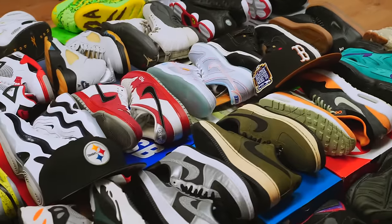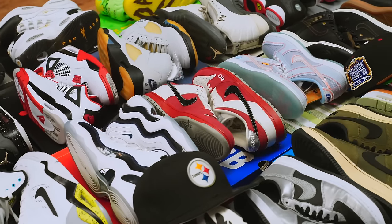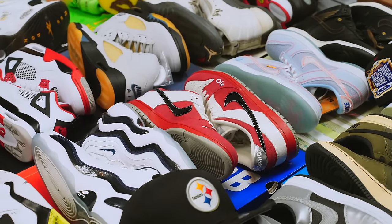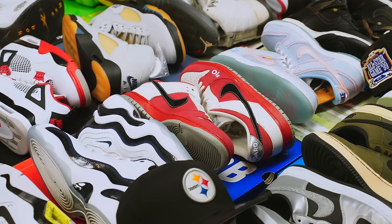We got the Roller Derbies. That's a classic right in the middle. Honestly, I hadn't seen the market on them, and when I seen what they had sold for, I was a little surprised, but that could have just been me not being aware of what they go for.